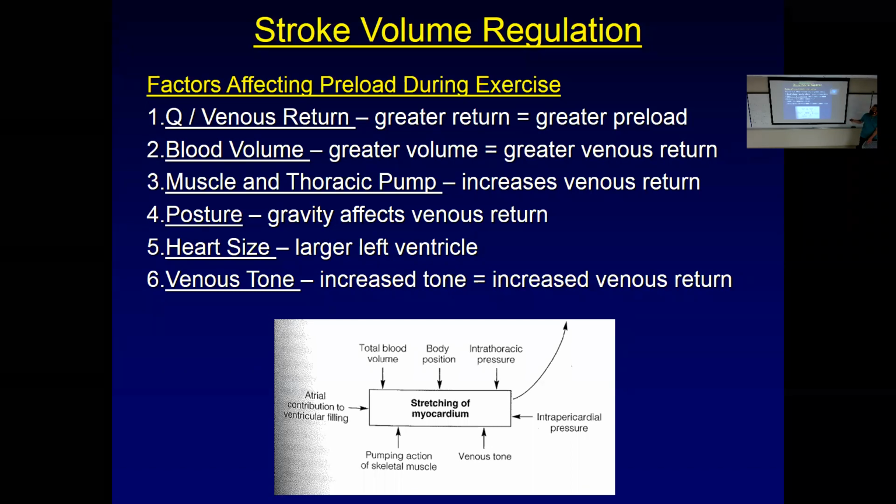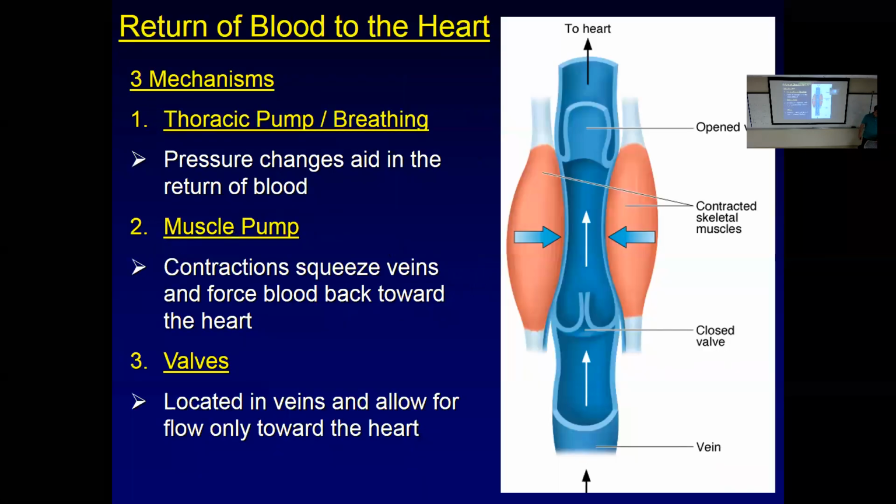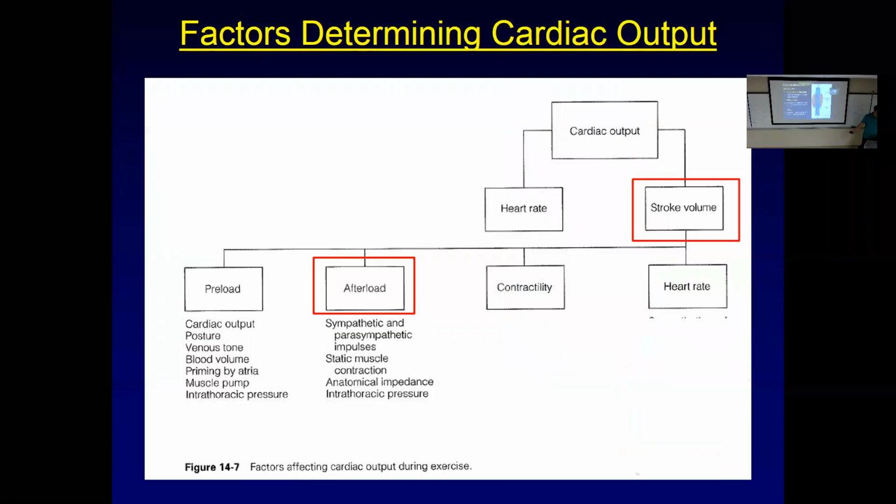Cardiac output goes up during exercise, right? Posture doesn't change very much. Venous tone can change if we needed to in the midst of this. So do you want to guess what happens to stroke volume during exercise? Kelvin? It goes up. That's right, it absolutely goes up to a point. So we talked about these things. We talked about the valves.